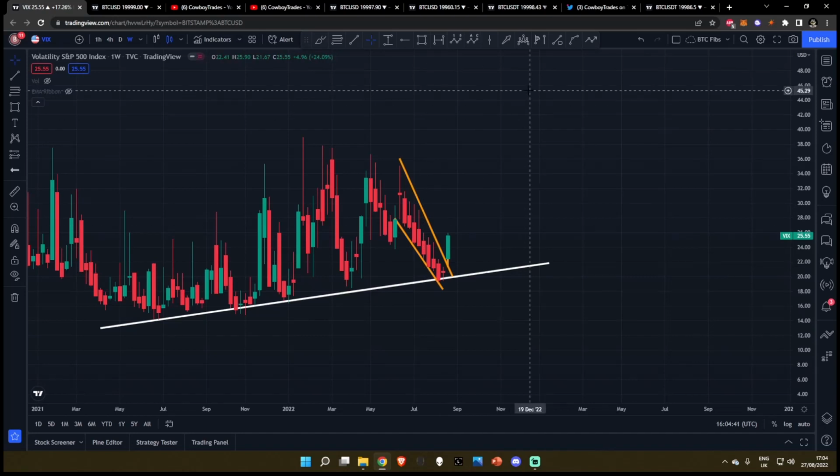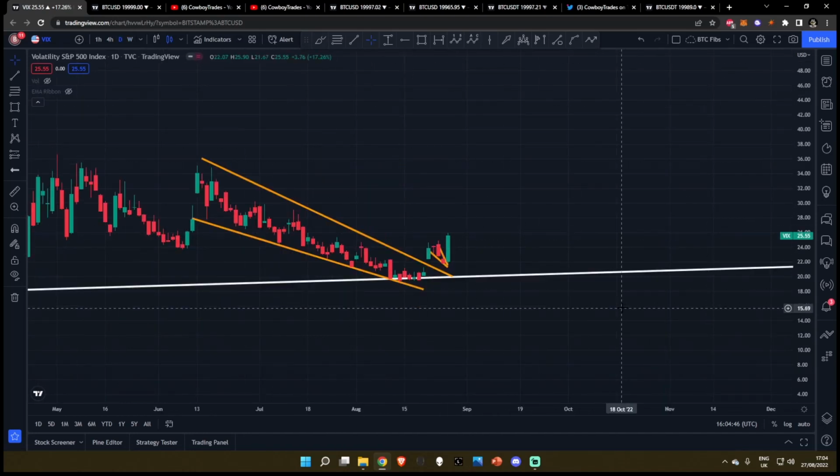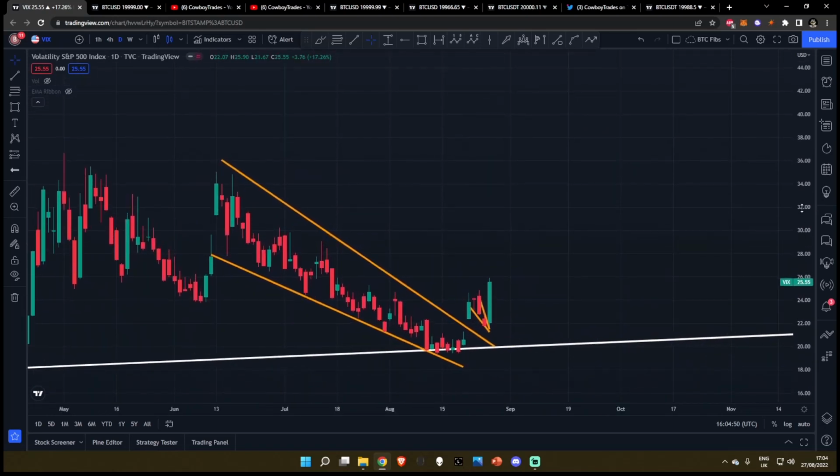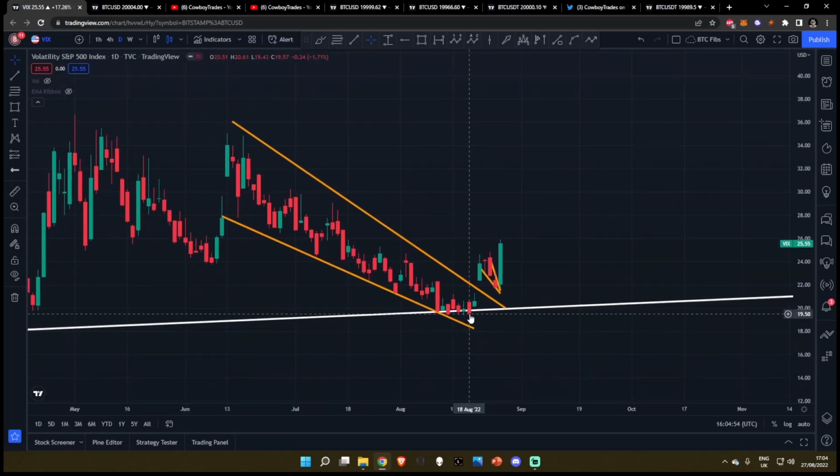The price of options are going to increase. People are hedging their bets using options to basically de-risk themselves from a move to the downside. So it's really not looking good when you see the VIX having a leg to the upside like this. We had a massive falling wedge.